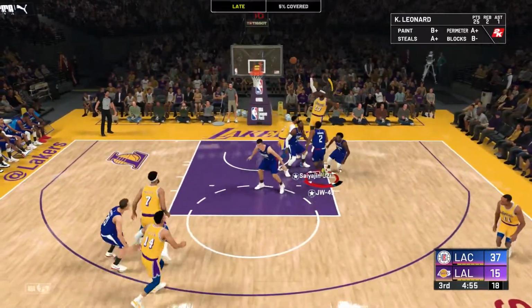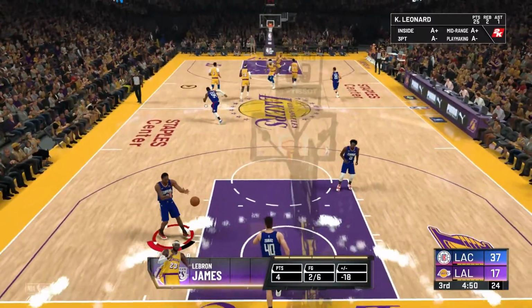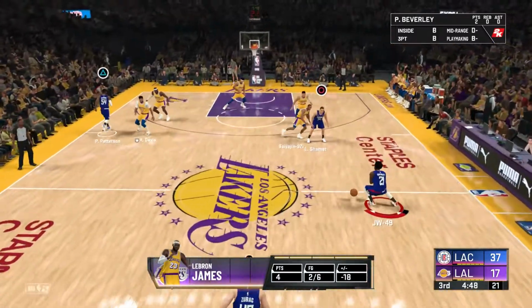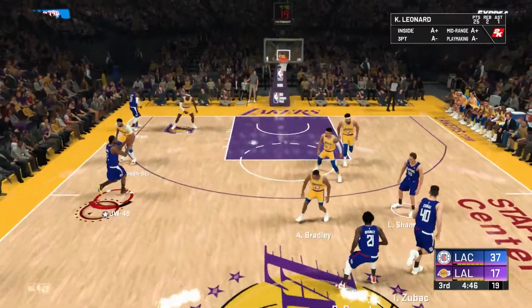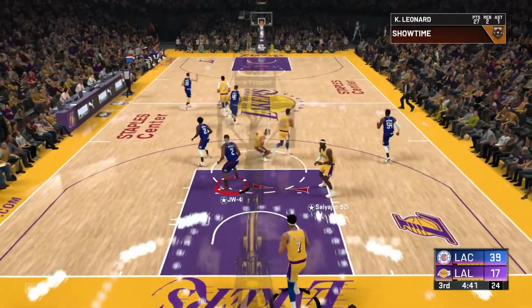LeBron with it. Leonard picks him up. And, yes, it's good. James has got his team on the board first here in the second half for the Lakers. LeBron James. Leonard attacking, and it's Leonard with the jam. Kawhi Leonard.